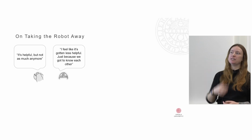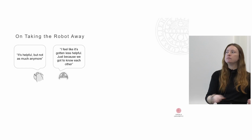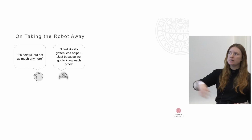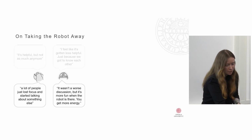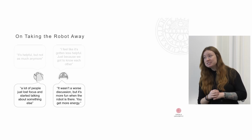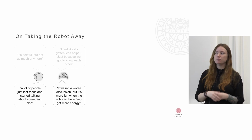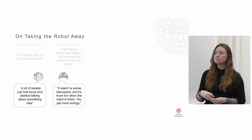How do you feel about the fact we're taking it away? So Baymax said, yep, it's helpful, but it's not so helpful anymore. R2D2 also said it's not so helpful just because we got to know each other. Once we took it away, Baymax realized maybe they needed it more than they thought. So they commented that, actually, people lost focus and started talking, and then we didn't get very far.